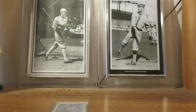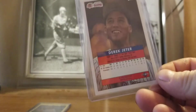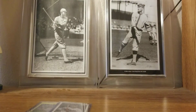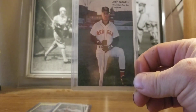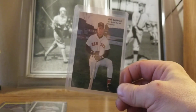Next up, I just like the image of this card. I think it's just a great looking card, a 92-93 Florida Excel Derek Jeter card. And a 1990 Best minor league card of Jeff Bagwell with the Red Sox system. I just like having him kind of showcase part of the Red Sox thing.